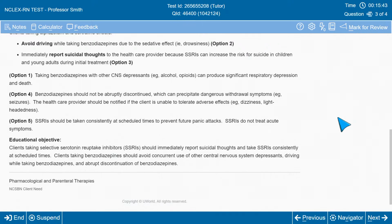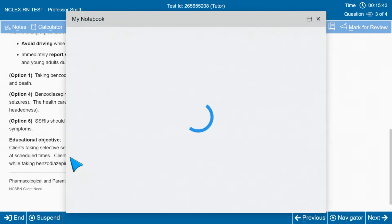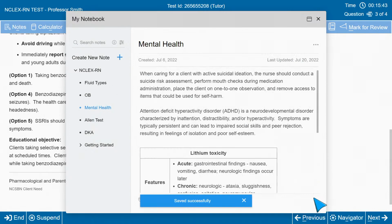Yeah. I think we should add our educational objective to the flashcards, even our notebook, while we're waiting for any questions to come in. So we're going to highlight that, click notebook, and then let's go ahead and add it right there. There we go. This is the one we started, created July 6th, back when we did our psychosocial integrity a couple weeks ago, and then we're just continuing to add to it now.